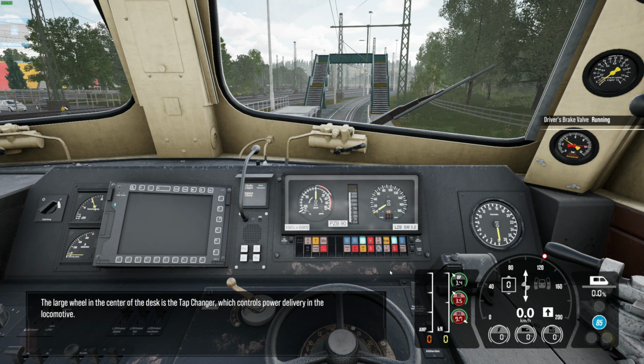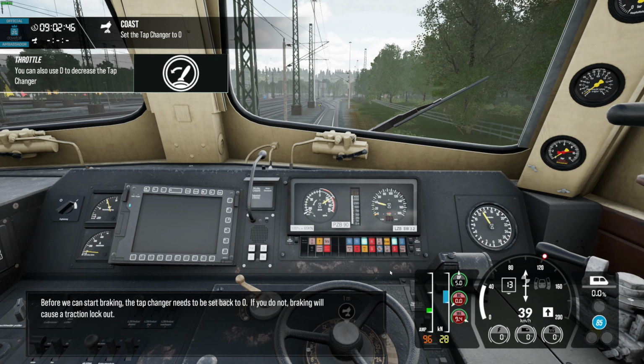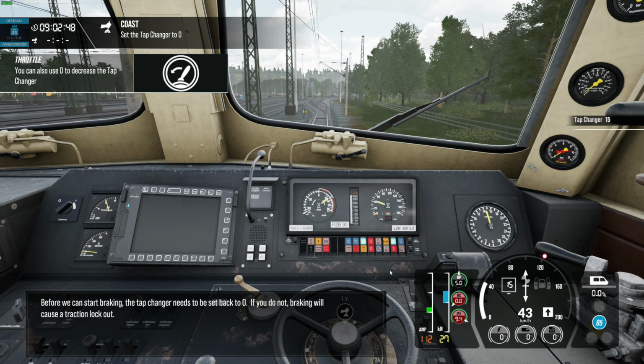The large wheel in the center of the desk is the tap changer, which controls power delivery in the locomotive. Set the tap changer to the power index you need, and the traction motors will gradually apply the set power. The currently selected tap is shown on the dashboard. Before we can start braking, the tap changer needs to be set back to zero. If you do not, braking will cause a traction lockout.